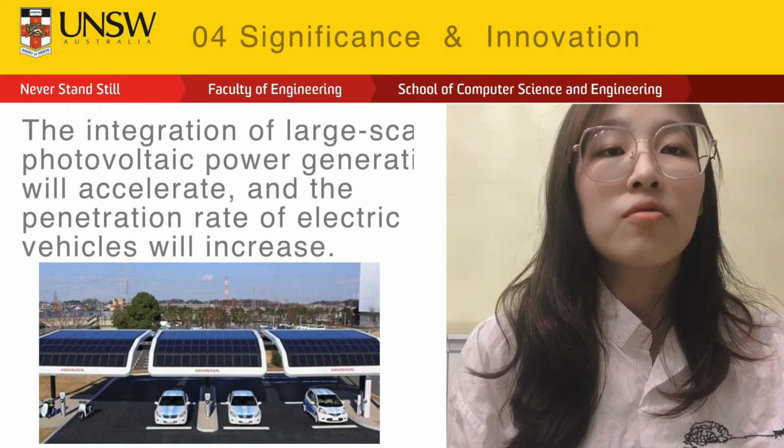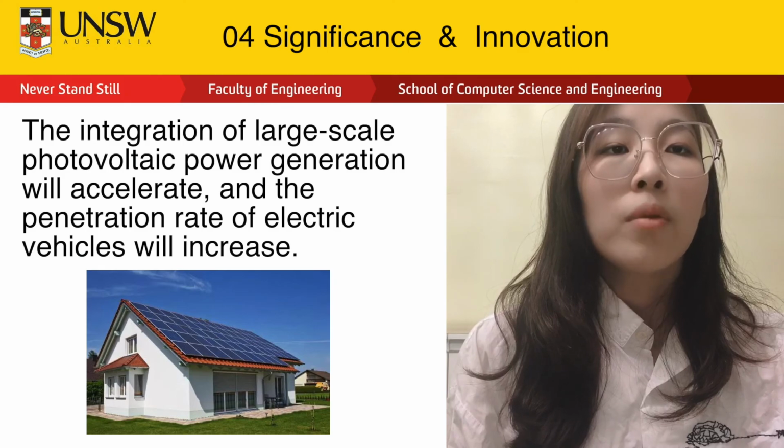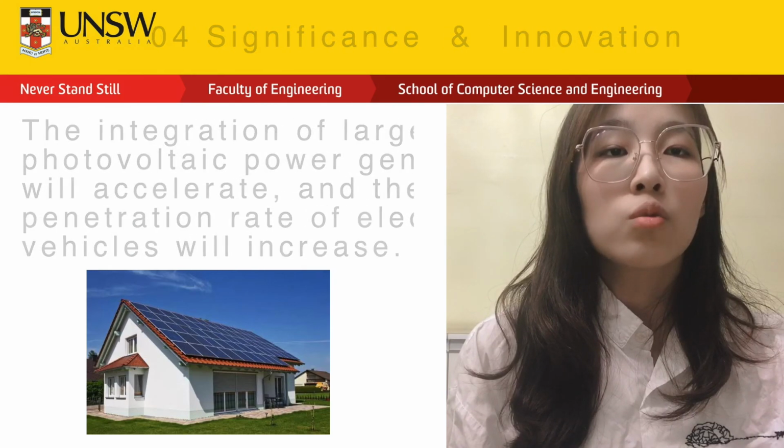I believe in the future, the integration of large-scale PV power generation will be accelerated and the penetration rate of electric vehicles will be increased.